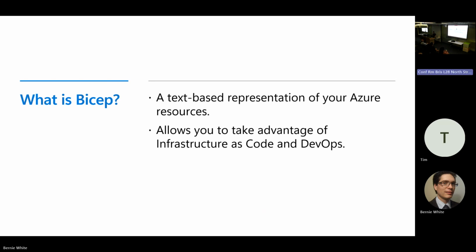In a nutshell, Bicep is just a text-based representation of your Azure resources, right? It's called infrastructure as code. You've probably heard about that a little bit. Because it's a text-based representation, this allows us to take advantage of a few different features that come with the fact that it's infrastructure as code. It allows us to put it into source control. And then you can copy and paste your servers as opposed to having to click through a wizard. You also get, when you put it in source control, approval gates.